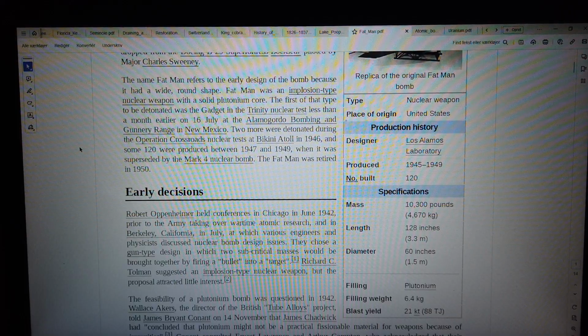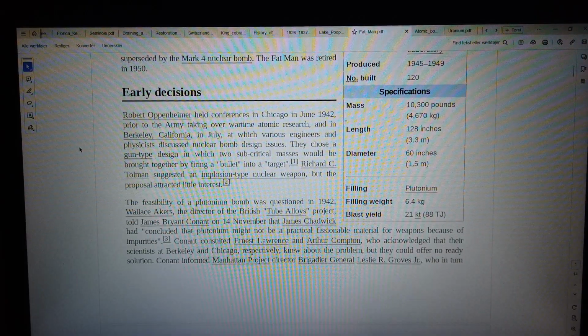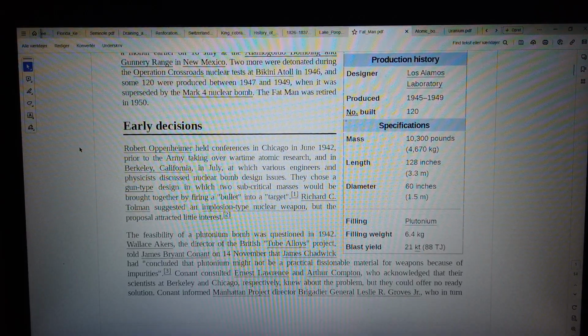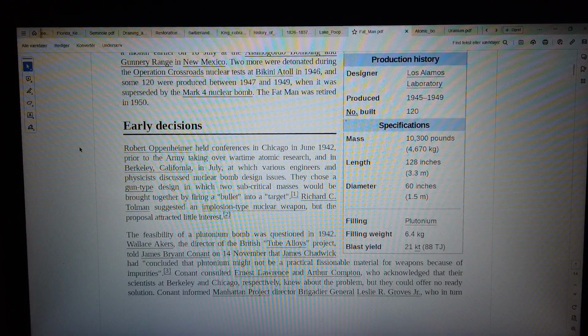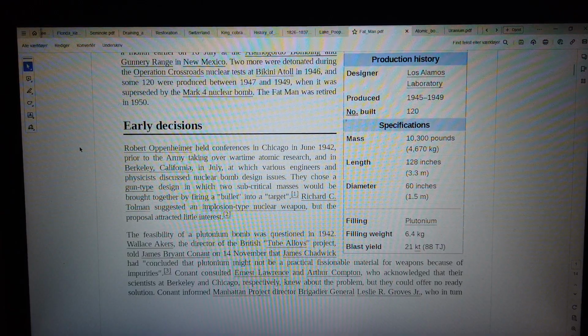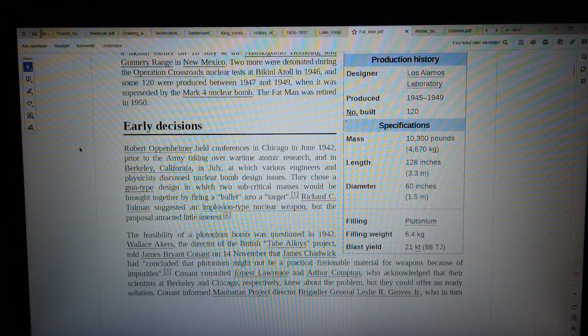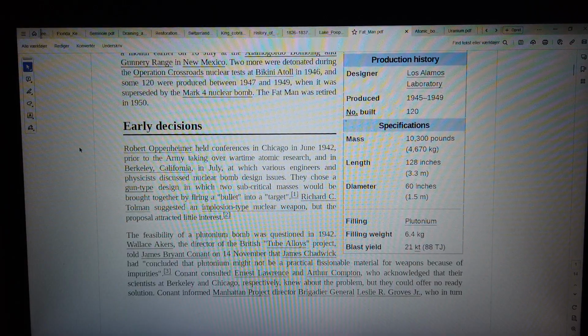Early decisions. Robert Oppenheimer held conferences in Chicago in June 1942, prior to the Army taking over wartime atomic research, and in Berkeley, California, in July, at which various engineers and physicists discussed nuclear bomb design issues. They chose a gun-type design in which two subcritical masses would be brought together by firing a bullet into a target. Richard C. Tolman suggested an implosion-type nuclear weapon, but the proposal attracted little interest.